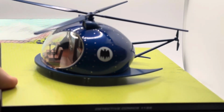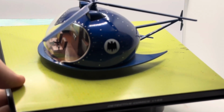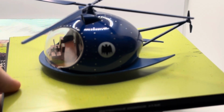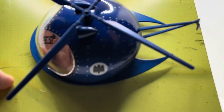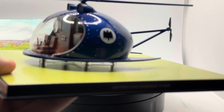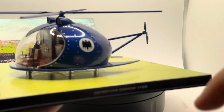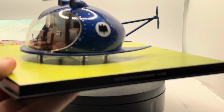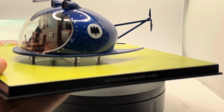There's some nice, which I think is a really nice, it's clearly a cartoon, a comic book detail that's carried over brilliantly to the model, which are the rivets. You can see all the rivets in the paintwork here, which are just painted on dots. But I think it's a really nice thing to be able to demonstrate.